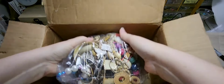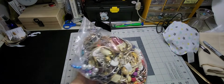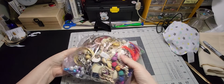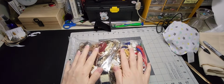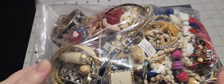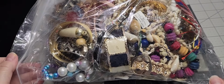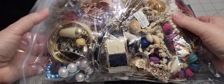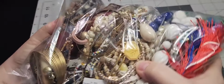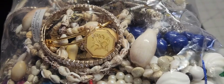we have a little bag. Okay. There we go. So let's have a little look-see at what New Jersey has. Oh, that's pretty. Ooh, that is really pretty. I like that.